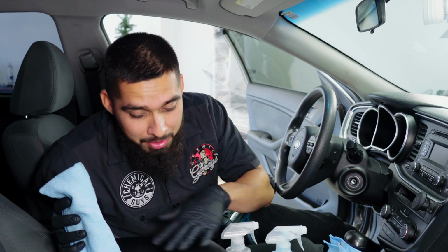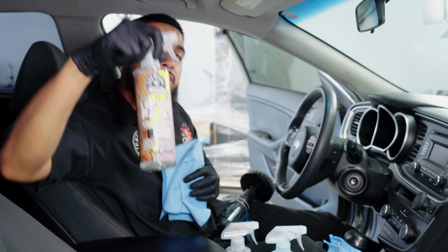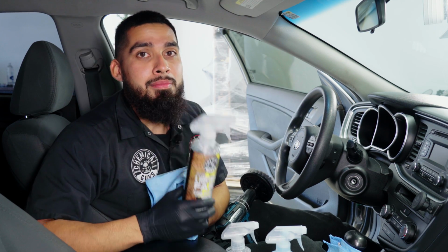So now it's time for me to finish up the whole seat, and then I'll show you guys the results after. That's how fast and easy it is to remove stains from fabric seats. Just pair it up with Lightning Fast, a drill attachment brush, or the Nifty Brush, and like that, you get amazing results in a short period of time. Now back to cleaning.